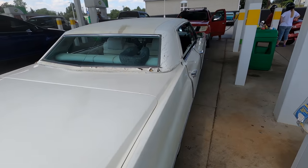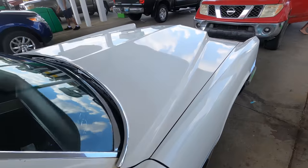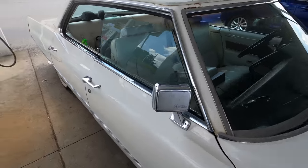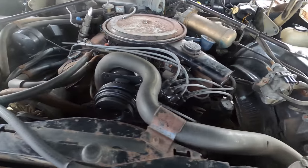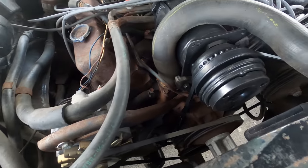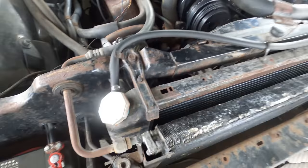Car's running great though, overall. Not really having any issues at all. Doesn't seem to be getting hot or anything like that. I'll pop the hood in a minute and check the oil. Developing a really small valve cover leak there. That one's bone dry. Don't see any coolant leaking anywhere. Water pump isn't weeping.